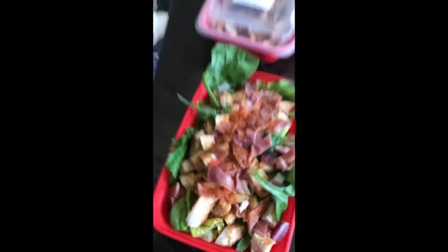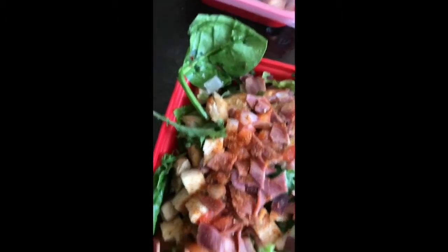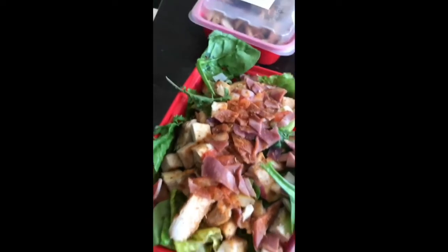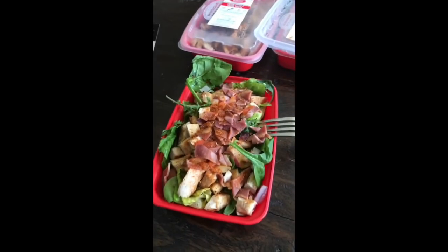So today for lunch, I'm having the Mardi Gras salad. It's got turkey bacon, chicken, spinach, romaine, and arugula, I think. And kale. And it's got onions and Cajun seasoning. I'm really excited to eat it. Yum.